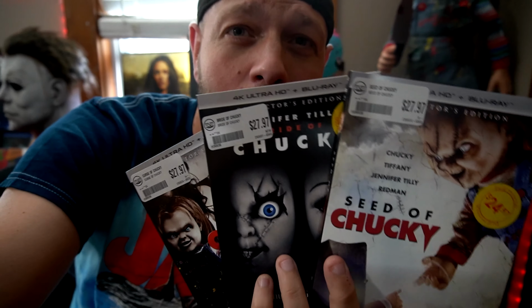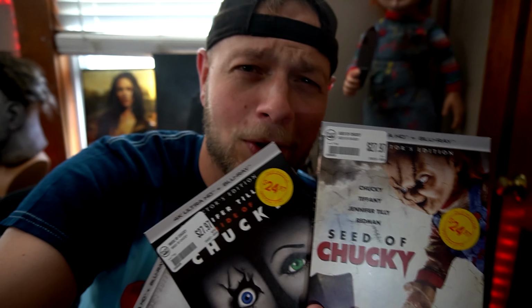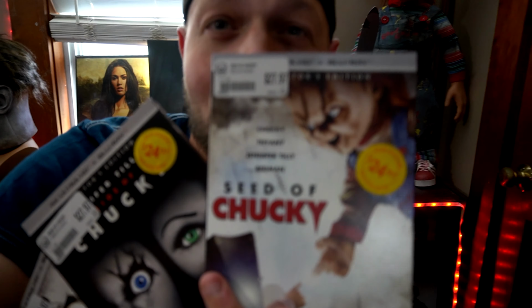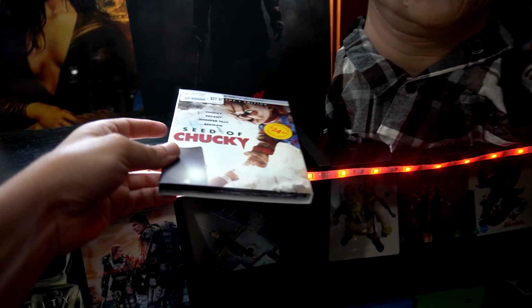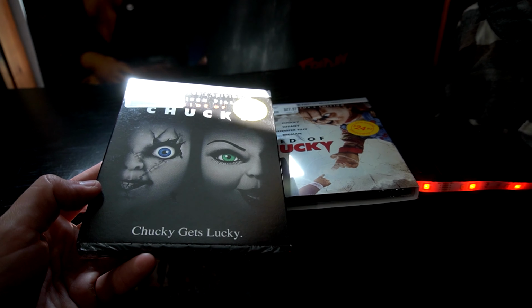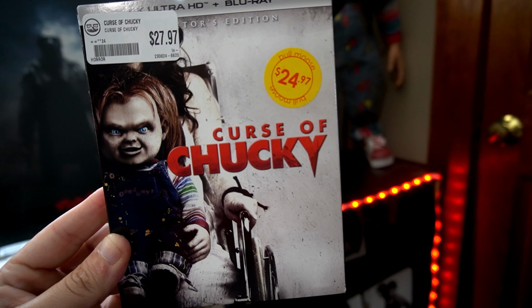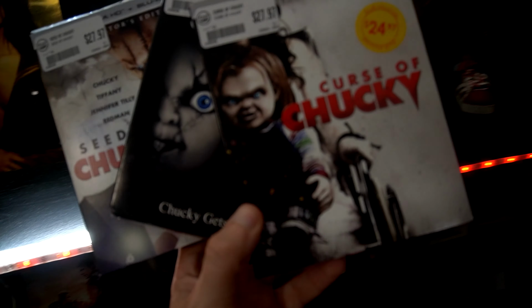Here we go, guys. Bullmoose delivered with 4Ks. Got the Seed of Chucky cover. I don't think Seed has an original slipcover, so that one definitely gotta get. I do like that slip a lot. That's the only good thing I really like about it. I'm thinking I'm gonna pick it up. And so I picked it up. There is Bride of Chucky. I like the black slipcover on this. I like the contrast between these two. I think it works really well. We got Curse of Chucky. I really like this one a lot. This one is fantastic, and with a nice slipcover on 4K. Let's go. So yeah, those were my favorite pickups right there.